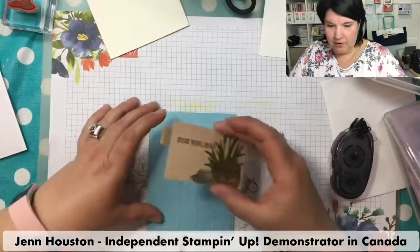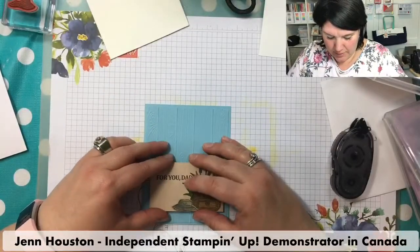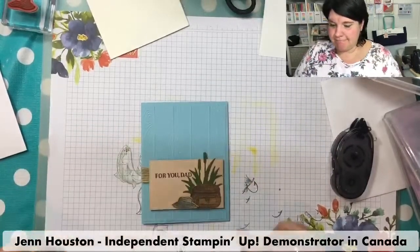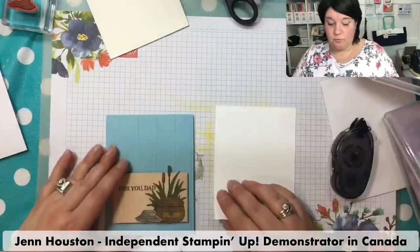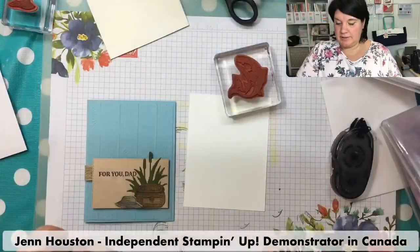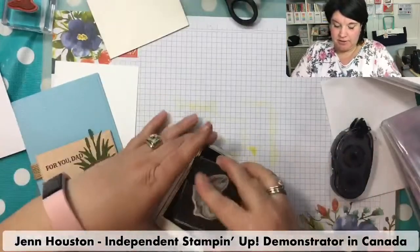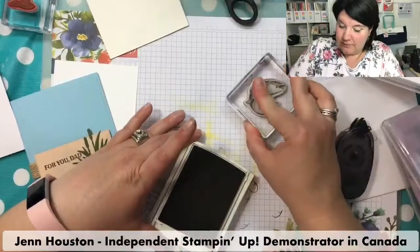Place that in the top. You know what? Let's make this one a little different. Let's put it on the bottom third as opposed to the top third, just to switch it up a tad. All right. So now on the inside, I have a piece of Whisper White, which I'm going to stamp the fish in Sahara sand. Now I'm going to use my practice grid because I want to see how dark it is. Of course, you don't want a big, bright.